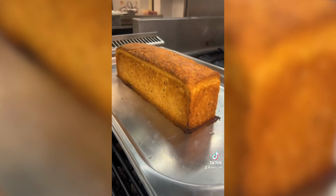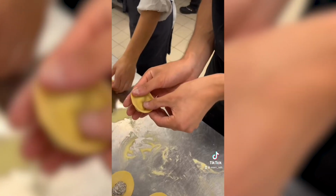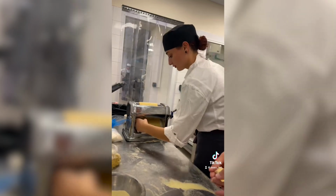very proud with her brioche. And then on starters, we have Laura and Jacques, who are preparing mushroom tortellini here. There's Ivan. He isn't actually in our class. He just really wanted to be a part of this.